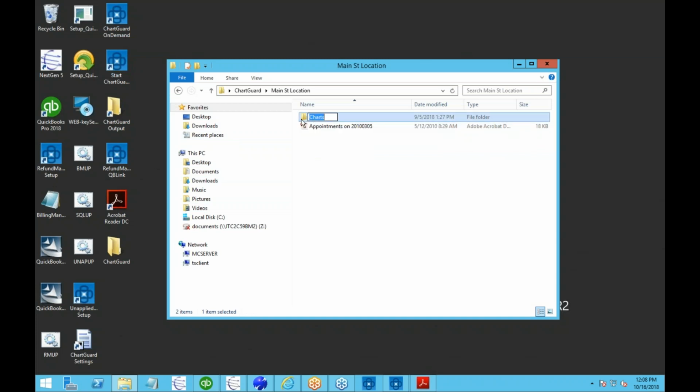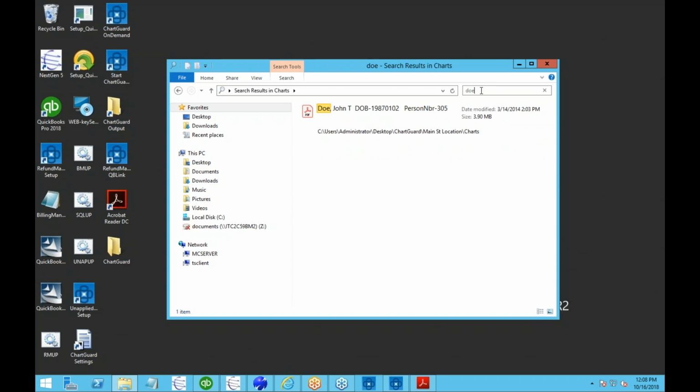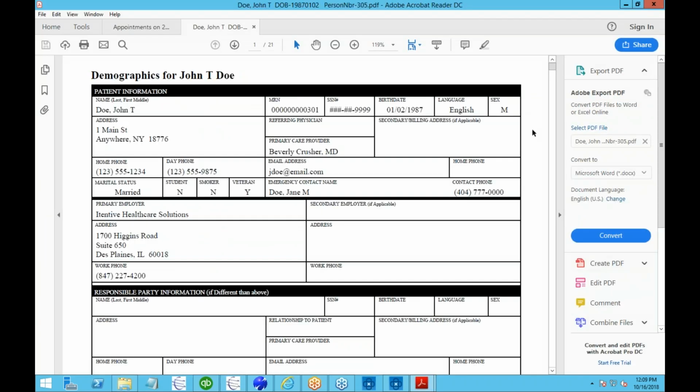And then the charts themselves land in a folder. And again, if you had 100 charts or 1,000 charts, or you had a big location with 20 providers, we can subdivide this folder by various attributes in NextGen, such as provider grouping, subgrouping, locations, things like that. Again, one of the things we work with you on in the setup. If there are a bunch of charts out here, you could use the search that's built into Windows to type in the name and get the chart you're looking for. They're all named last name, first name, date of birth to make them easy to find and verify that you have the right chart.